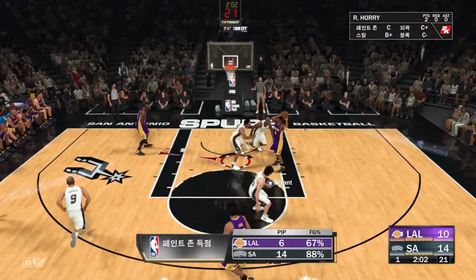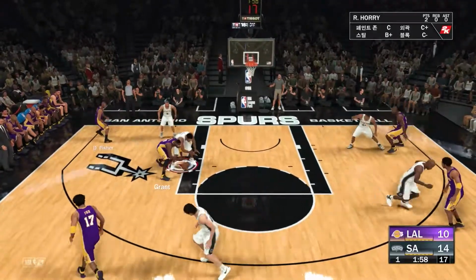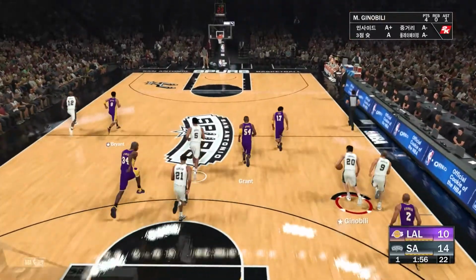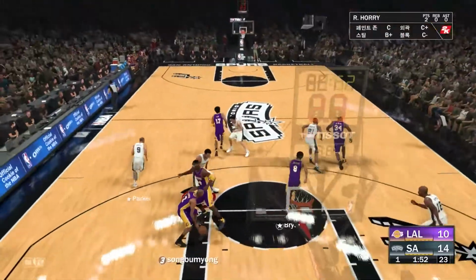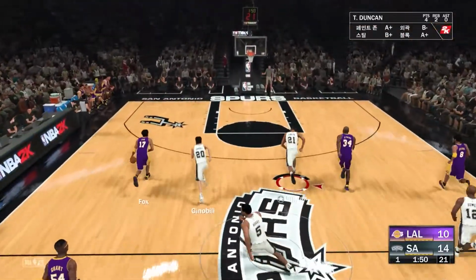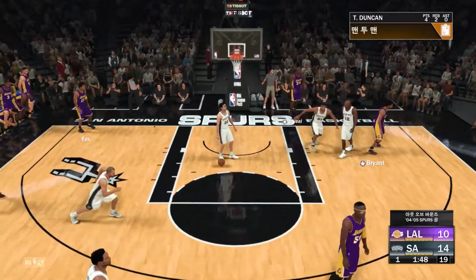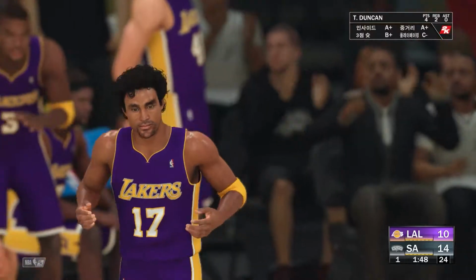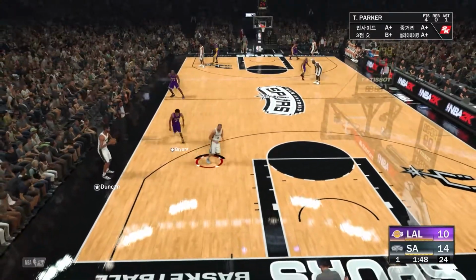That's the 10th straight point they've given up in the paint. Poke loose. Parker outside. And now the fast break. Fox with the ball. And the Lakers with another turnover here. And that's just carelessness there. I mean, you have got to have your head in the game.